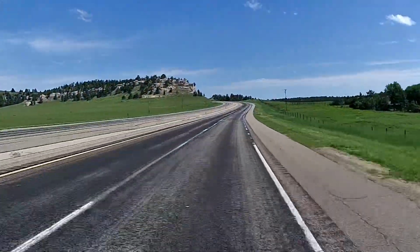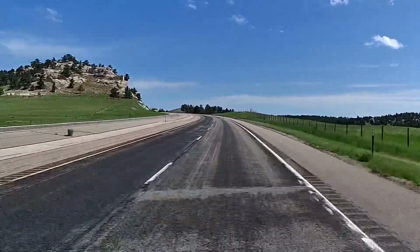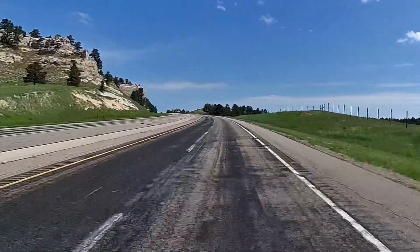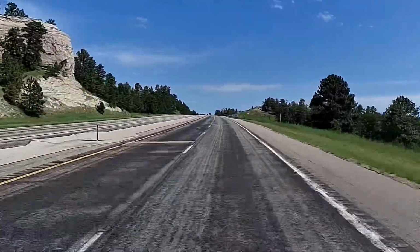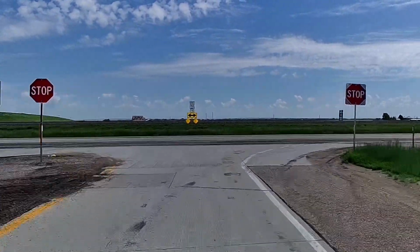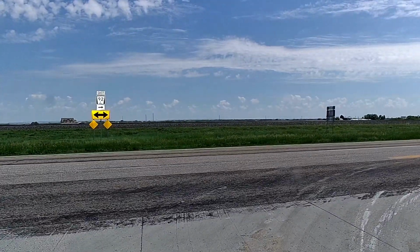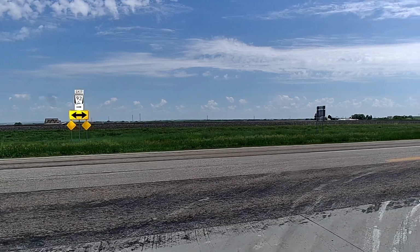From here we took Highway 71 north toward Scotts Bluff. Then, what seemed like random, we started to see hills. These are the Wildcat Hills of Nebraska. Shortly before Scotts Bluff, we veered off on Highway 92 east. It was my goal to stay on back roads and byways.